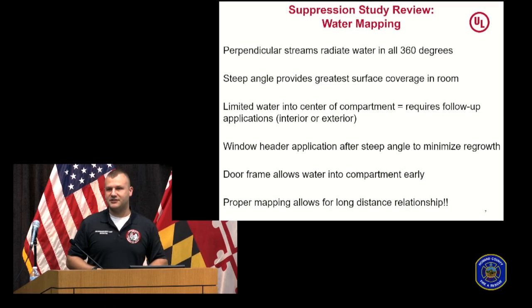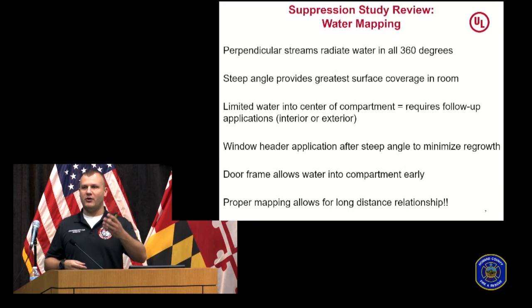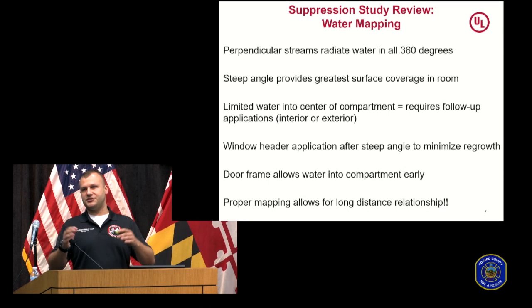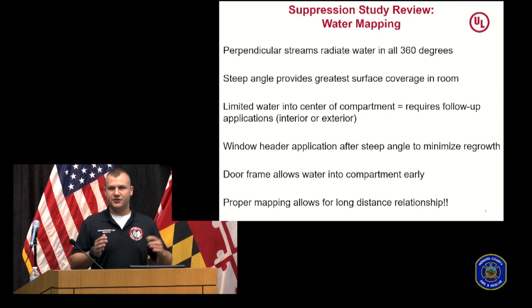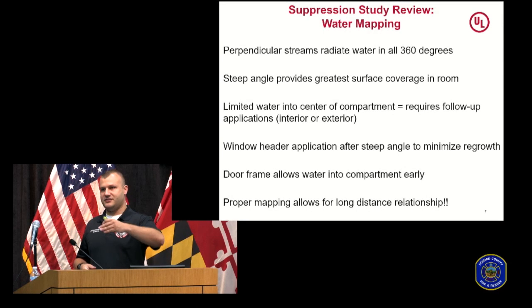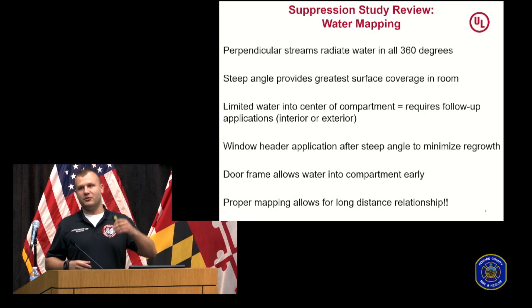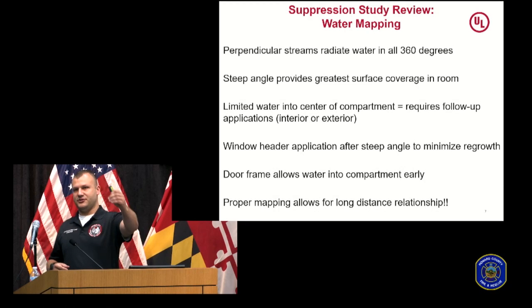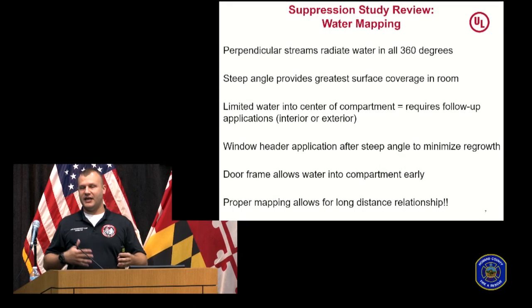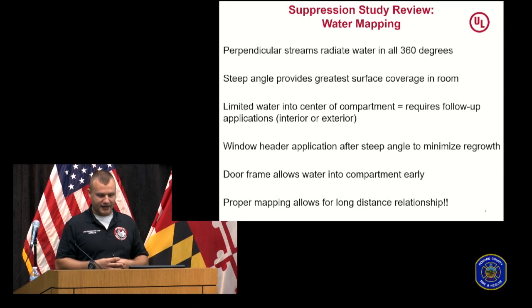The same thing applies on the interior. If we're working down a hallway towards a room or multiple rooms that are on fire, if you can find out which side of the hallway the room is on, you're going to hug that opposite wall with the line because you want to try and get a long distance relationship with the fire. You want to get water into that compartment as soon as you possibly can so that you're improving victim survivability and you're maintaining survivable space for anybody that's inside and any sort of hazards that you may encounter as well.